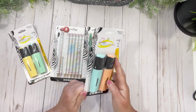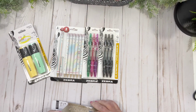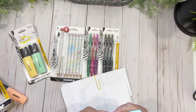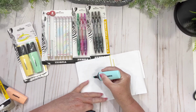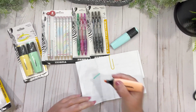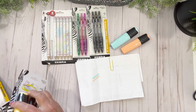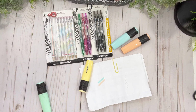Now, a young lady by the name of Linda B said, oh, look at this, this is why I was on the lookout for them. She found these in her Dollar Tree. And I thought, oh my God, when I go, I'm going to look. So let's do a little swatch and see. Pretty. That's nice. Let's do this one. Oh, that's nice. And we'll grab the yellow and the green next. Okay. Come on out. There you go.